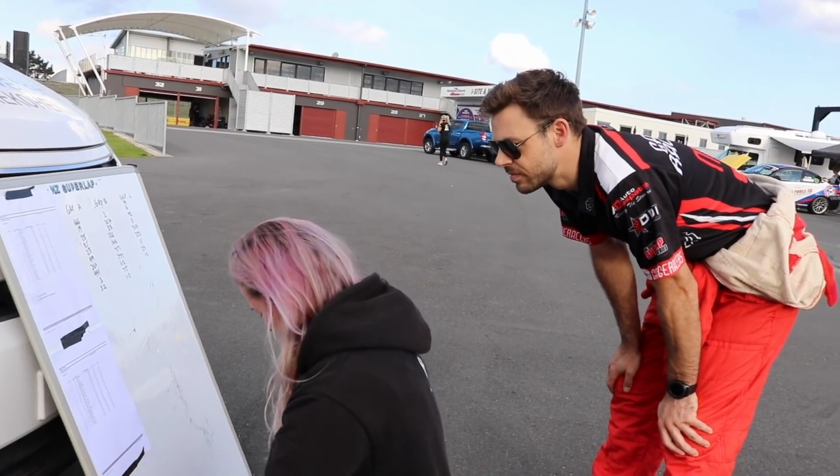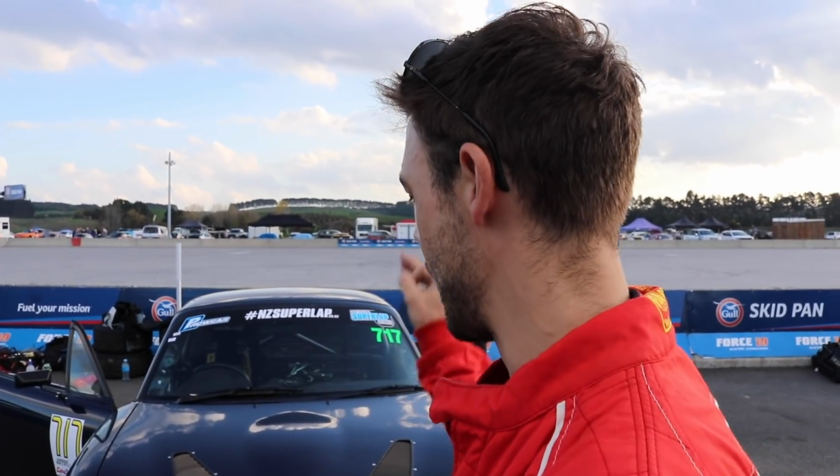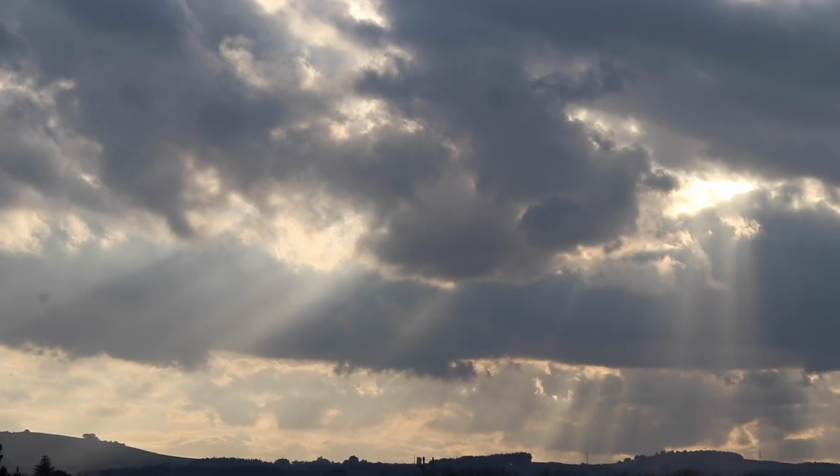The track's cooled down, so let's see what we can do now. I've made 2 small adjustments. I'm going to put a little bit of extra tire pressure in the rear, because the rear tires weren't quite getting up to temp. And then I've just put a little bit more stiffness in the front, just a little bit, to try and balance the car out under braking. So, yeah.